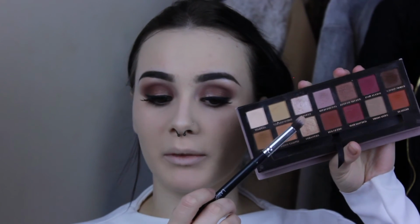And I'm going to go ahead and apply some mascara to my lower lashes, again using the same mascara that we used for the top lashes. So the final touches for the eyes, I'm going to go ahead and dip back into the shade Vermeer, the same shade that we used for the brow bone highlight, and I'm going to go ahead and highlight the inner corner of my eye. And that is the eyes complete. I'm now going to move on to the rest of the face.